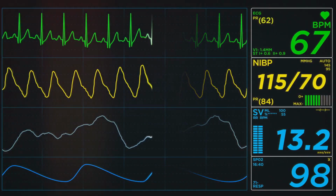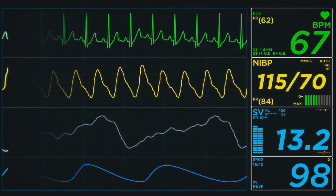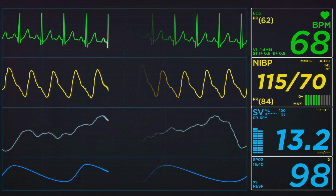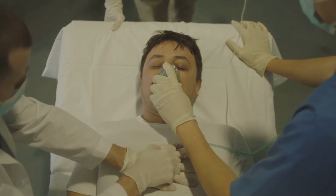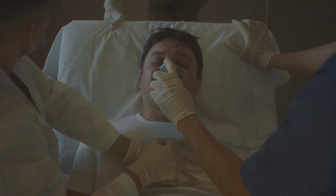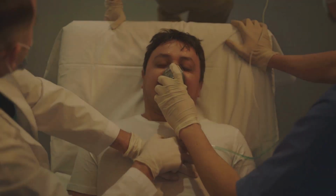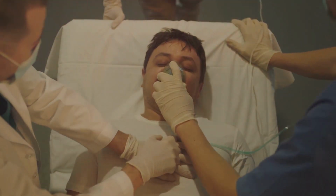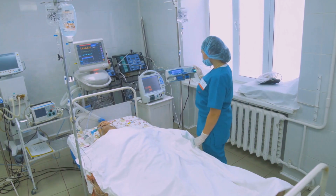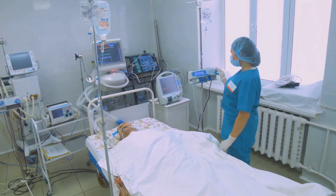But remember, these modes are not one-size-fits-all solutions. The choice of mode depends on various factors, including the patient's underlying condition, the goal of ventilation, and the patient's response to the chosen mode. It's a delicate balancing act, requiring careful monitoring and adjustment by healthcare professionals. The beauty of these modes lies in their flexibility and adaptability. They can be tailored to provide the right amount of support at the right time, making mechanical ventilation a truly versatile tool in the medical world.